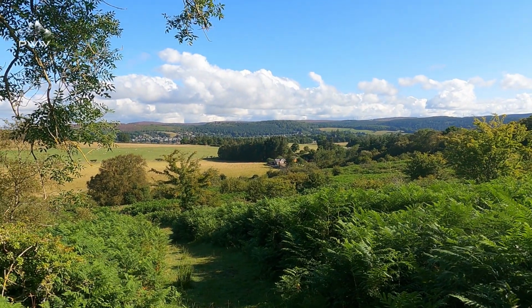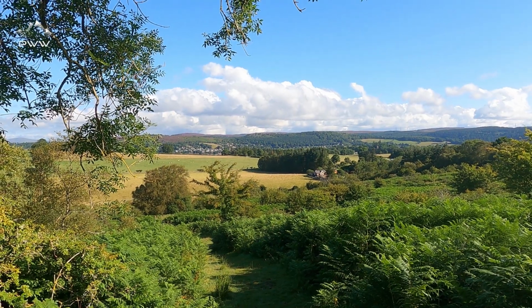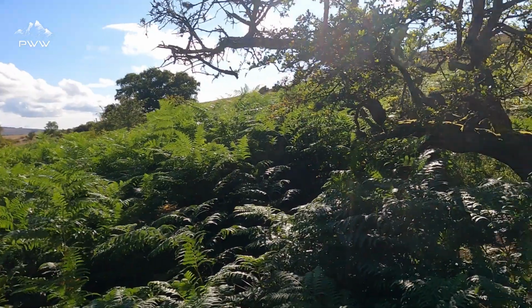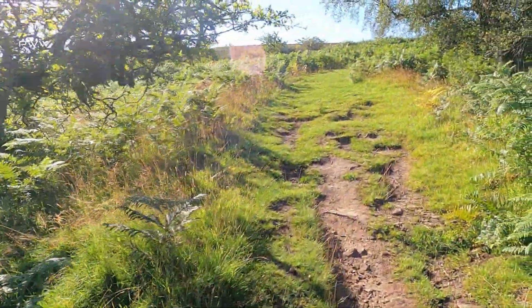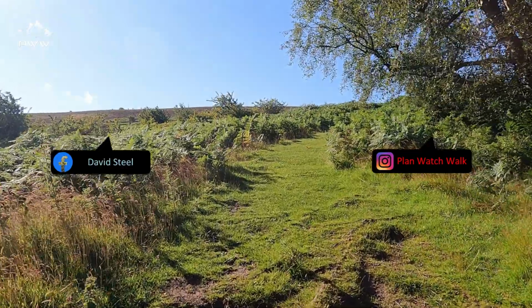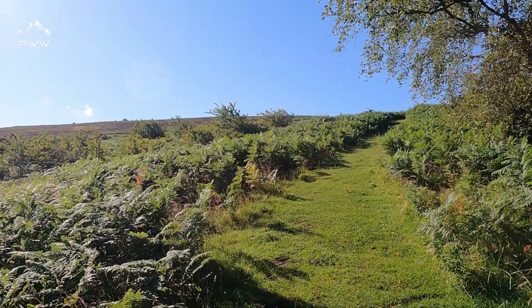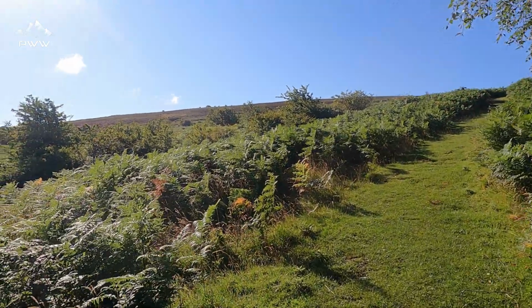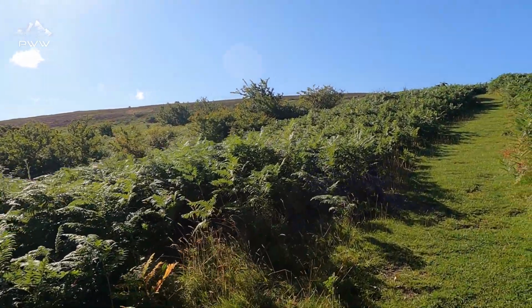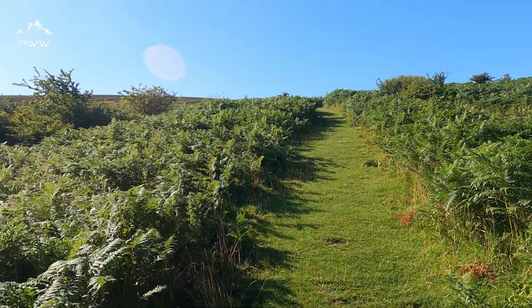Quick sit rep. Been going about an hour 20, an hour and a half. Got Rothbury in the background there. And if we pull round, we've got a very pleasant path at the minute, going through some trees and the ferns, beautiful blue skies. Got some fell land off to the left. We've just been serenaded before by warblers. All very tranquil.